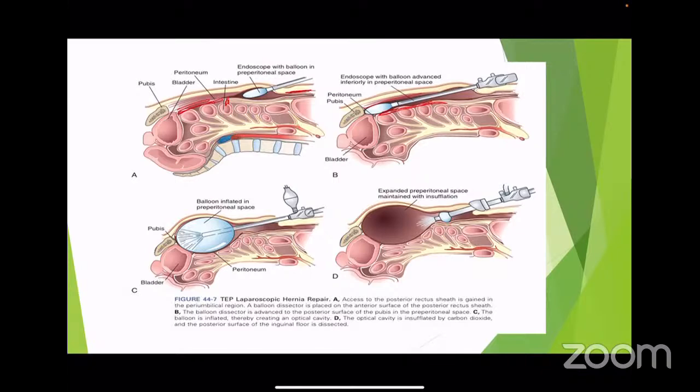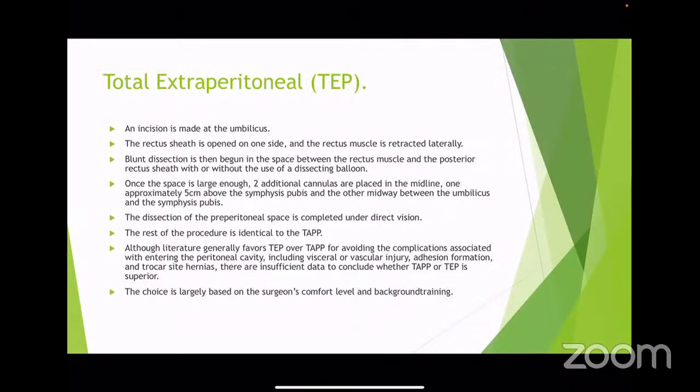And this is the balloon. I have shown that few surgeons use the balloon, few don't. Few directly put the trocar. So dissection of the preperitoneal space is completed under direct vision. The rest of the procedure is like TAPP only.